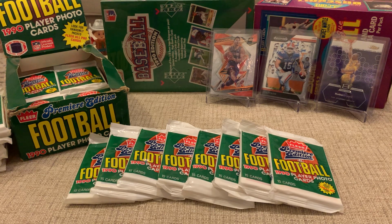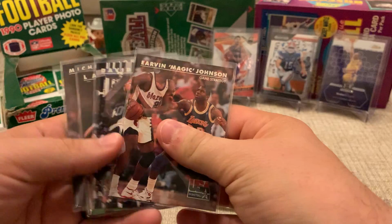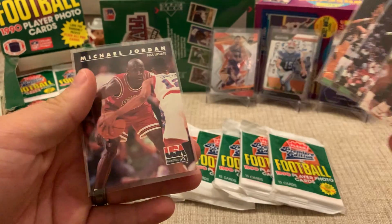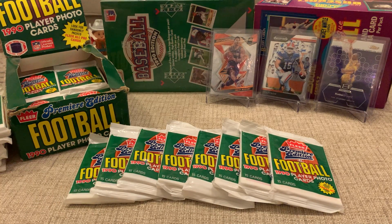I opened up one pack of USA Basketball, which, if anybody knows, I'm a big fan of the Dream Team. So I got a Magic Johnson, a sweet David Robinson, a Larry Bird, and then this Michael Jordan here. That was fun. I picked that pack up at the flea market for like $1.50, super cheap, and I got some cool stuff out of there.